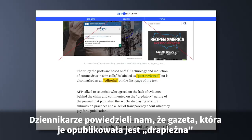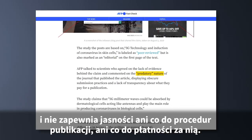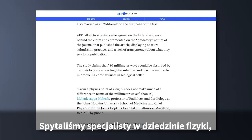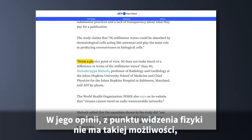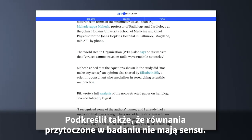We dug deeper, talking to scientists who told us that the journal that published the work was predatory in nature and was not transparent about either its submission practices or its payment for works published. We contacted a specialist in physics to ask him about the study's claim that 5G millimeter waves could be absorbed by dermatological cells that would then produce coronaviruses. The specialist told us that the premise didn't hold up from a physics point of view, since millimeter waves were fairly similar in 5G and 4G. He also said that the equations cited in the study did not make any sense.